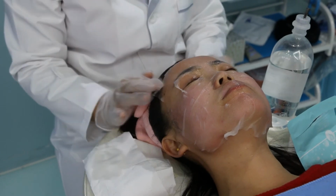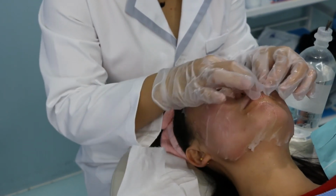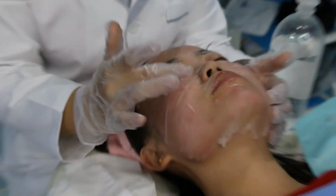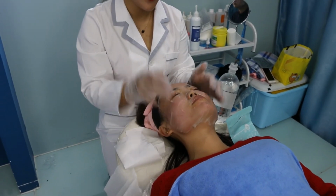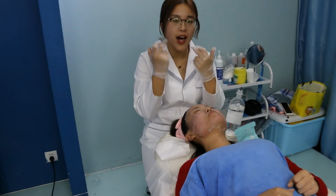Okay, now we use the facial mask to hydrate the skin. And the cold, feel cold. Cold is very comfortable because the dermal layer has the radio frequency energy to heat the collagen. So if it feels cold and repairs, it's very comfortable. And after treatments, within 3 days, you will feel the hot or lack of water in the facial areas.